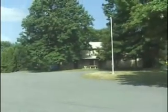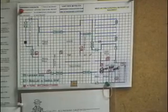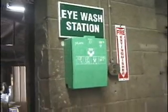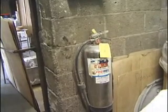There are 13 exit doors in the facility. Diagrams of these exit ways are located throughout the facility and look like this. There are 13 fire extinguishers located throughout the plant. These are for emergency use only, and only management and ownership are permitted to use them.